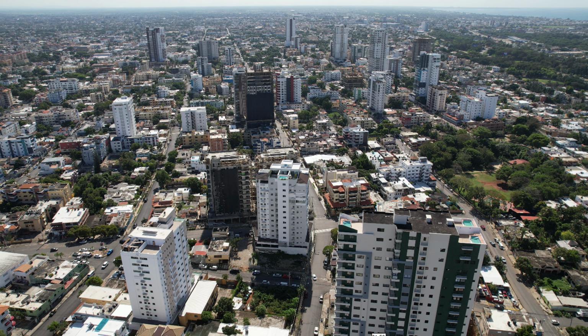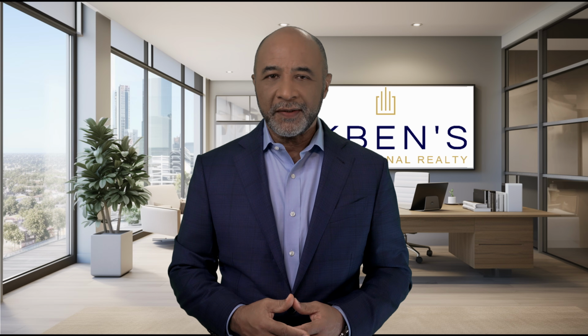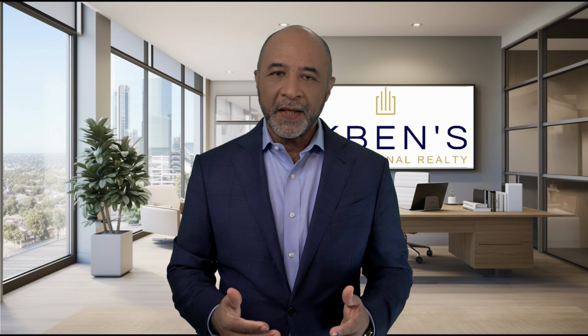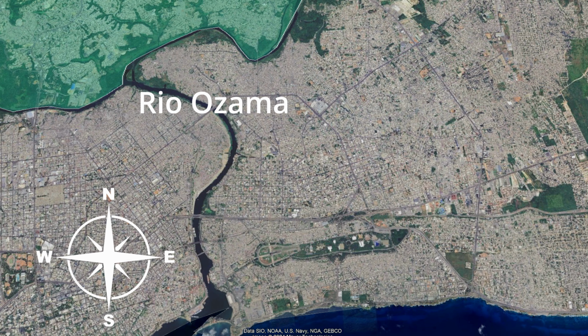I find it to be in the heart of it all, yet less congested, particularly in the southern parts of the province. Additionally, Santo Domingo Este holds special memories from my youth, so as a Capitaleño, I naturally gravitate towards the east side of the River Osama over the west side.